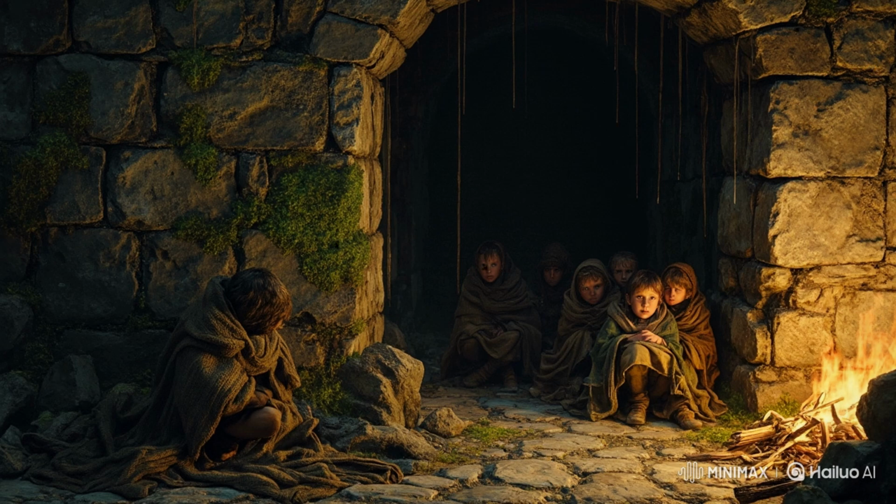You huddle near a woolen blanket, scratchy but thick. Wool was the thermal MVP of the Middle Ages.